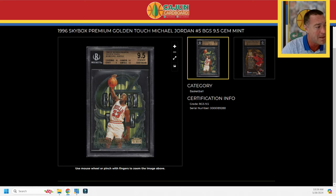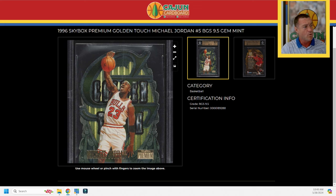I don't think this is the best looking card in the world. I'll be quite honest with you. I didn't even realize, unless you pay attention, the die cut in the background is on the edge of a G for golden and then a T for touch. And so you'll see GT in the background. Of course, the words Golden Touch in the background and that kind of scary Halloween writing are actually behind MJ, so you can't even see the words Golden Touch. I just don't think this is a great looking card, to be quite honest with you. He's dunking the ball up at the top near the die cut, but you can't see the rim.